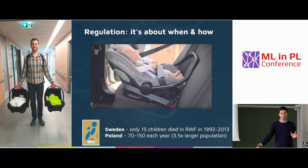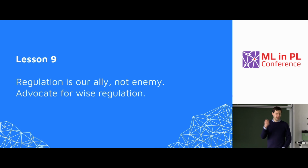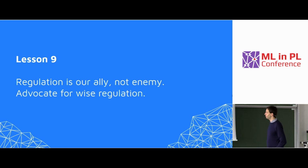The regulation of AI will come eventually, but it's about when this will happen and whether it will be wise or stupid, basically. As technical people, we are usually opposed to regulation because it's often stupid. But I think this just means that we should work on this to be wise regulation. So we should advocate for wise regulation and treat it as our ally. Because coming back to the space shuttle example, if they had regulation at that point, the engineers wouldn't have had trouble convincing managers to make better decisions and save lives.